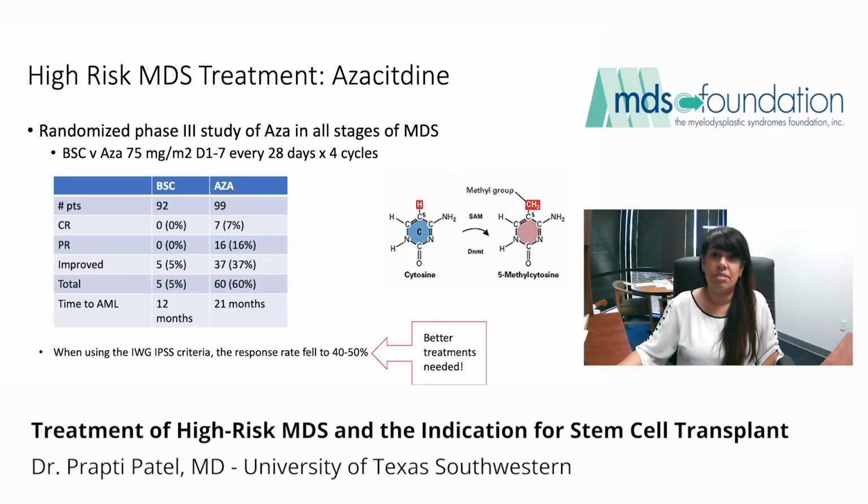So azacitidine has been studied for quite a long time, and we have a lot of mature data on this. And I'll only go over the biggest study that we had. So the biggest study is this randomized phase 3 study. So what that means is about 200 people that had MDS were randomly assigned to either supportive care or to this chemotherapy called azacitidine. And then we looked at what percentage of patients had an improvement in their blood counts. And we can see here that when we look at the about 100 patients that were on the azacitidine part of the study, the total number of people that improved were about 60%.